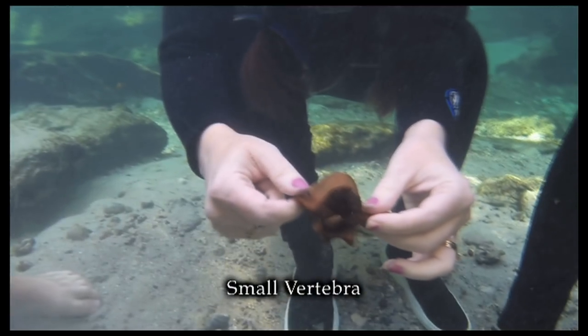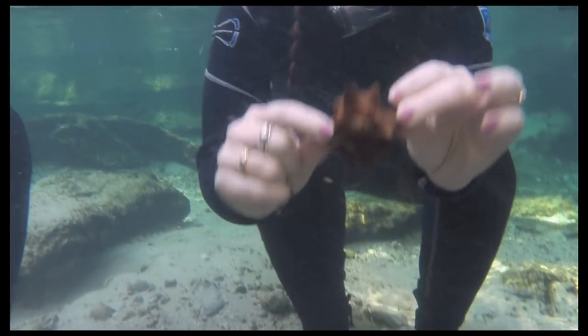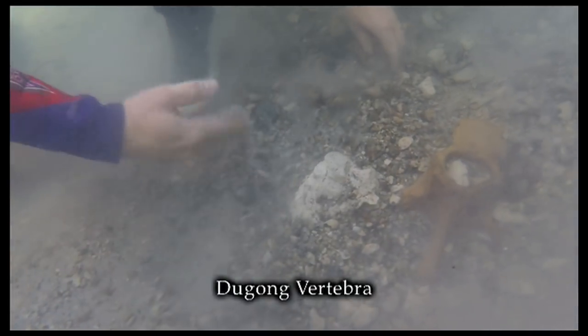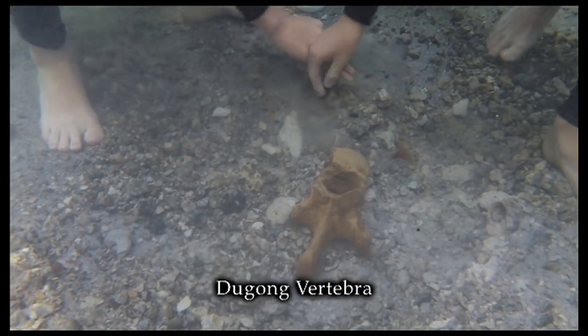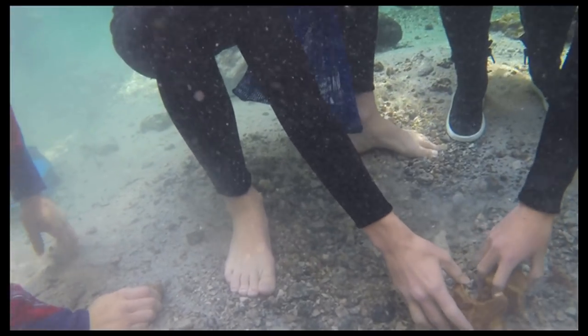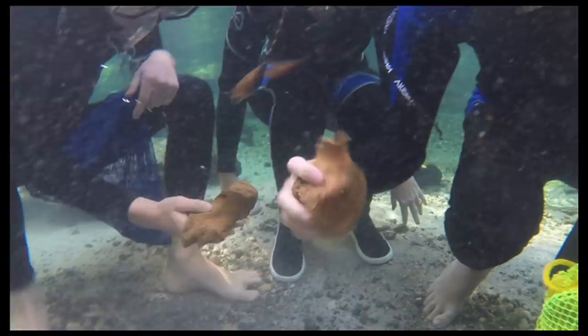I find a small vertebra that is yet to be identified. As we continue fanning, Noah sights a beautifully preserved dugong vertebra. So Quinn and Alex join us and help uncover it further. As the fossil becomes more exposed, we realize it's broken in two pieces. Alex and Noah carefully separate them for further examination.